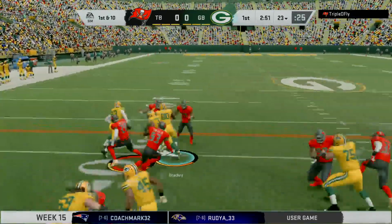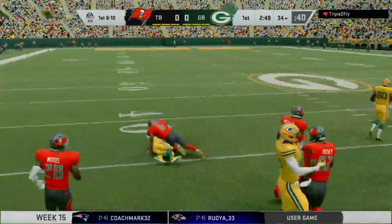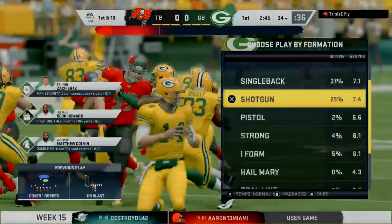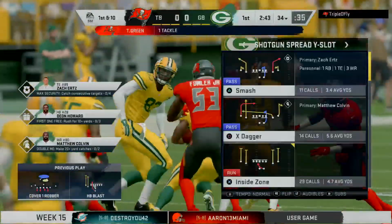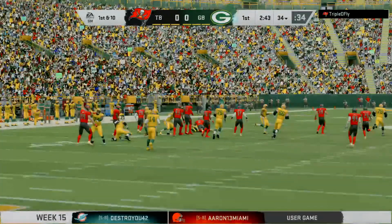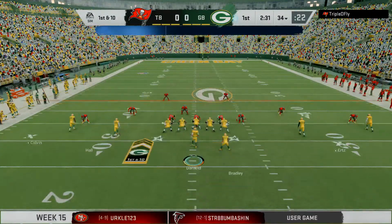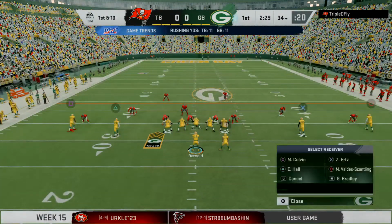On 1st down, it's Bradley, and he'll get this up to the 34-yard line. 11 yards and a Green Bay Packer 1st down. And that's a run that'll energize an offensive line. They'll take that one all day long. Fundamental breakdown by the defense. You've got to be able to make plays on the edge.